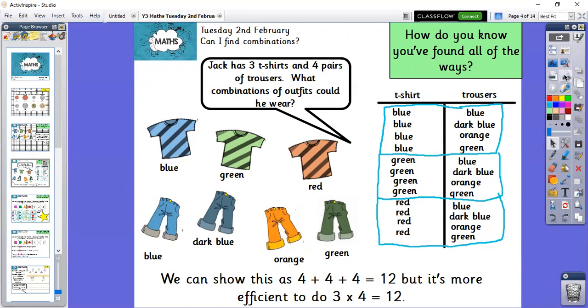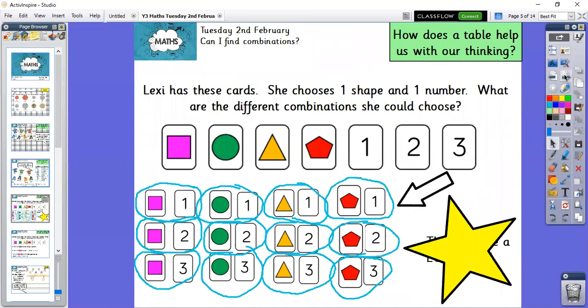Okay, let's have a look at something slightly different. Okay, Lexi has these cards. She chooses 1 shape and 1 number. What are the different combinations she could choose? Now, earlier on, I put these into their different combinations. So square and a number, square, different number, square, different number. And I did this for all of them. I found all of the combinations, but do you know what I found?